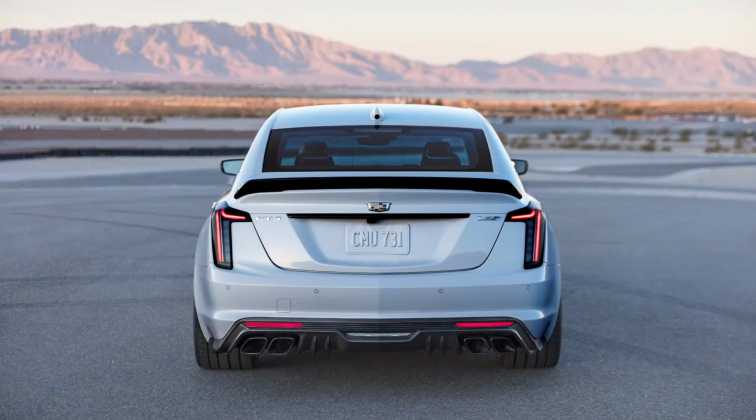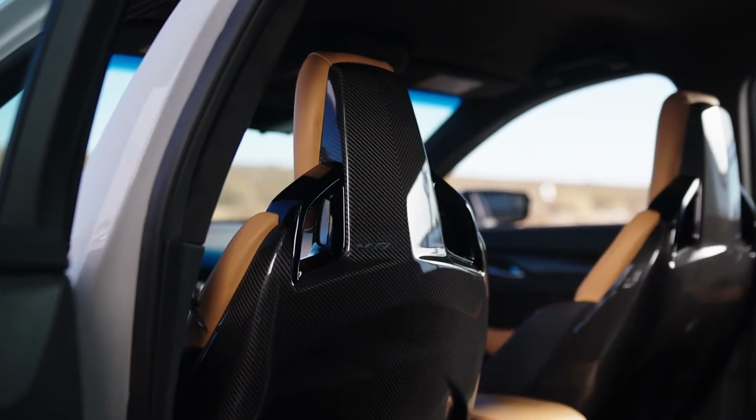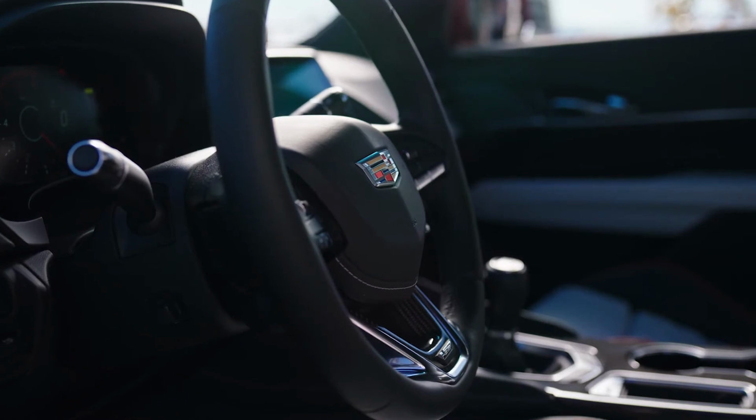What's pretty cool about the CT5-V is really the seats. The rear of the seats are all in carbon fiber, lightweight and all that.